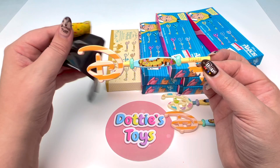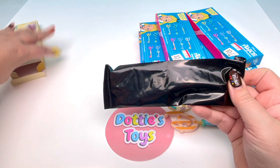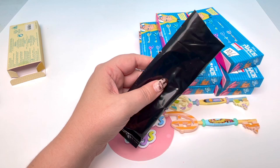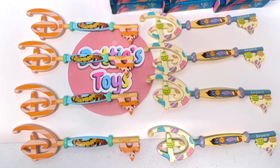As I said in the beginning of the video, I did make sure to get them from different spots on the shelf, but maybe Disney just didn't mix them up correctly. Wah, wah. Okay, so let's go ahead and cut this open. All right, is it gonna be Eeyore? Is it gonna be Tigger? Let's see. 1, 2, 3. It's Tigger. All right, so it's split down the middle. We had 4 Tiggers, we had 4 Eeyores. This was very, very disappointing.